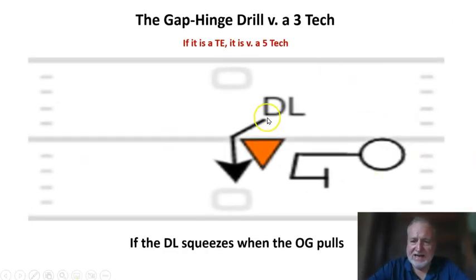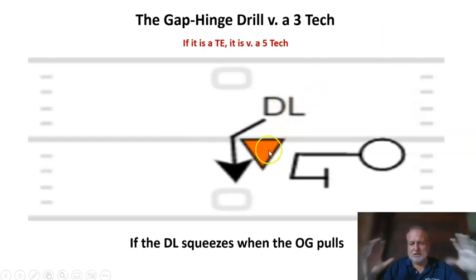Okay, and here it is. This guy's slanting inside. Well, you can't get to him. Okay, and the center will block back on him if he squeezes like this when the OG pulls. Okay, and this is just a cone, and you just work on those steps. It's got to be muscle memory. They know they got gap flip on their rule. And remember what I talked about, dashes. Gap, dash, flip. I say flip for flip your hips.